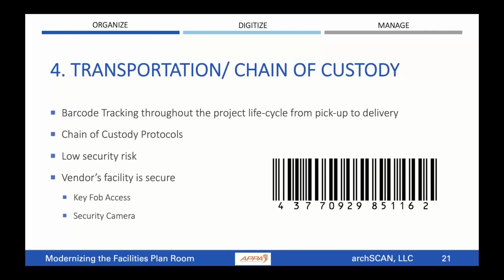All right, then you have to think about, when you are choosing the contractor to do the project, how far away are they? You know, are you going to have to transport these documents to an offsite facility? If you do that, just make sure that the contractor follows really strict chain of custody procedures, right? You want to make sure that everything gets barcoded from the time that they pick up the documents to the time that they bring them back. You know, they need to be tracking what was picked up.